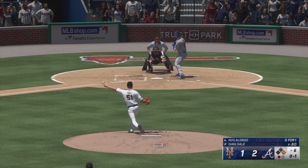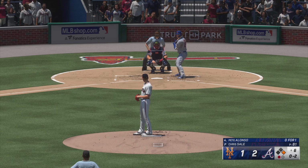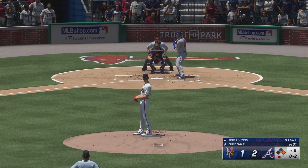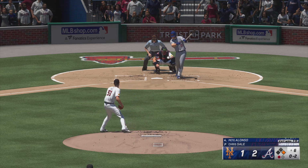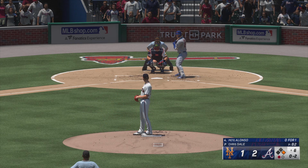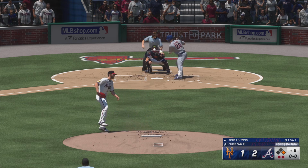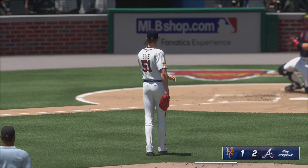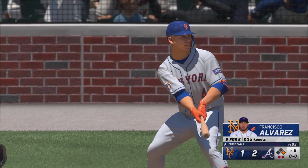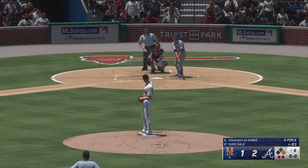The 0-1. And fouled off. Just missed. If he's able to connect on that, look out. That ball is foul, and the pressure is building. And a pitch. And down on strikes he goes. Two out. And now the catcher comes up to him. Francisco Alvarez, who's 0-for-2 with a pair of strikeouts.